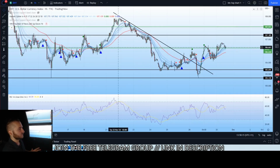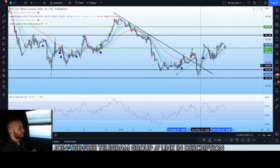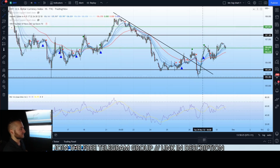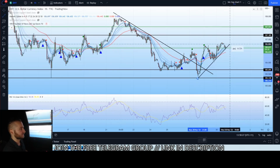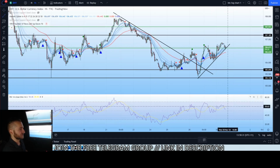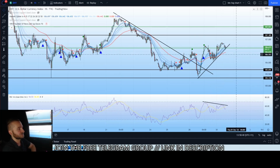So DXY has been moving slowly upwards ever since this breakout of this descending trend line. We have formed a new uptrend on the DXY. It is by far not a strong uptrend. We're not seeing these highs respected. We're seeing weaker and weaker highs as we've started to see this momentum fall. So we had some degree of bearish divergence here. We are retesting this uptrending support line here, as well as this horizontal support range at 106.6.